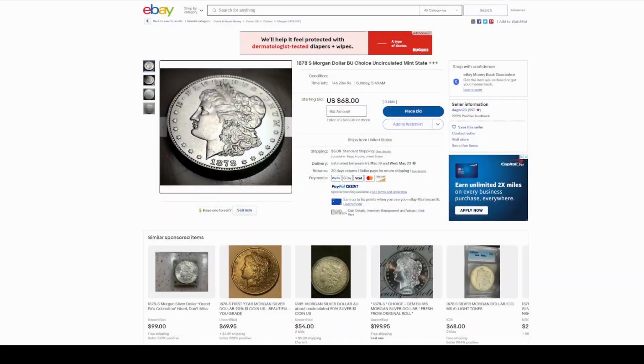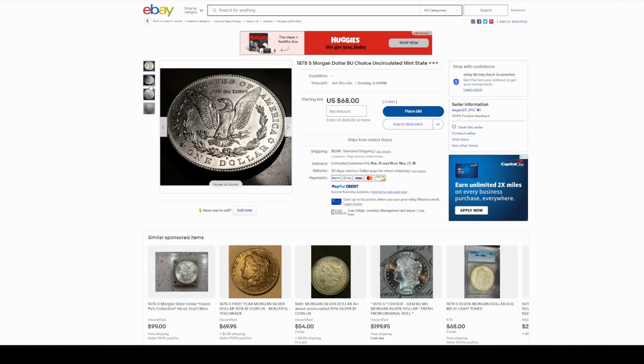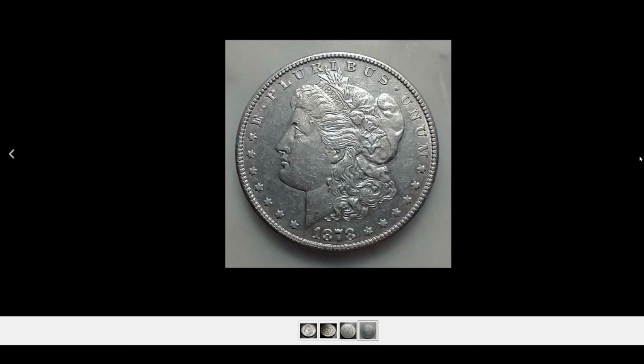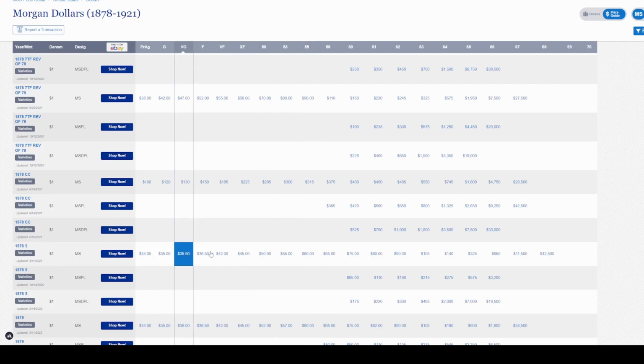Other than that, if we look at the price set at $68, that's something more in line with a Choice AU, which comes in at $65. But this coin definitely is not a Choice AU. In my opinion, this coin has been cleaned, and it's a problem coin, and it's probably worth more around the, you know, I'd say probably like $40 mark.